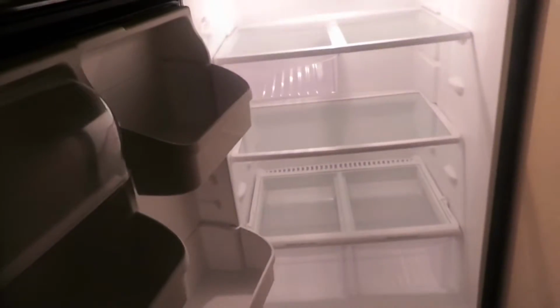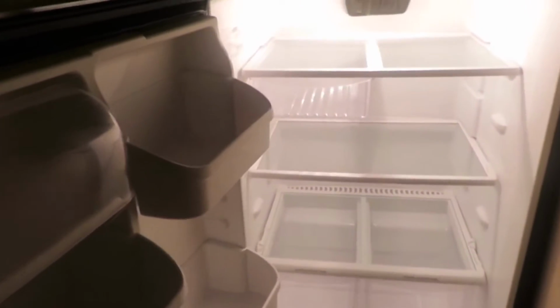Nothing. Alright, so here I got this big refrigerator in my living room and kitchen. It's crazy. This is what our refrigerator looks like. Looks very similar to what I have at home, actually. But it's not stainless steel.